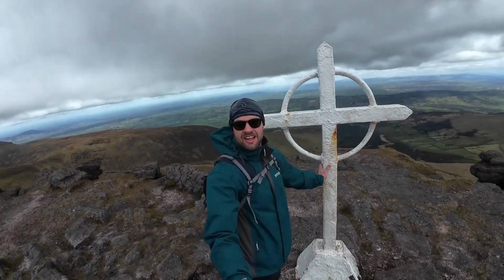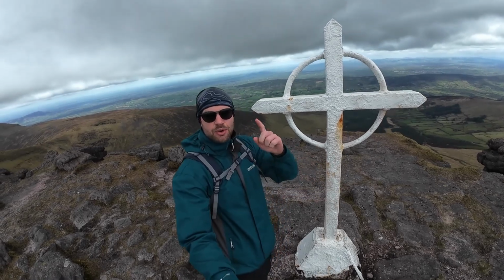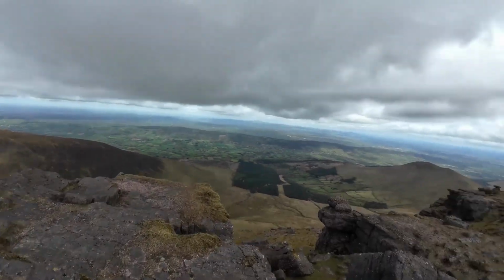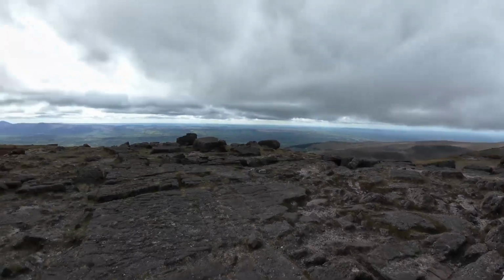Here I am. Galtymore. Jesus Christ, it's week. Easter week, baby. Just look at that view. Unbelievable. It's like this perch was made for it. Which it probably was. Oh my God. Absolutely unbelievable. Delighted to finally make it up here.